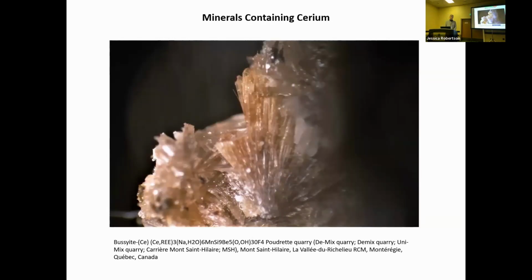Here's a quarry that most of you are familiar with, the Mont Saint Hilaire. I call it Buceyite, but it's probably Buceyite Ce. And this one, if you'll notice in the formula, it has Ce and then it has REE. So like the other talk, the last talk, he mentioned that rare earth elements occur together. And so there could be 6 or 7 rare earth elements in the structure of these crystals.